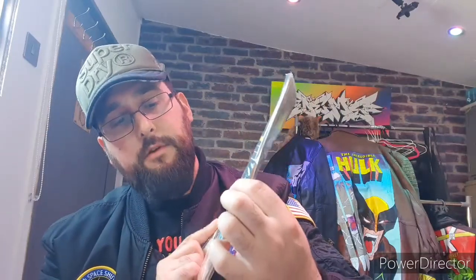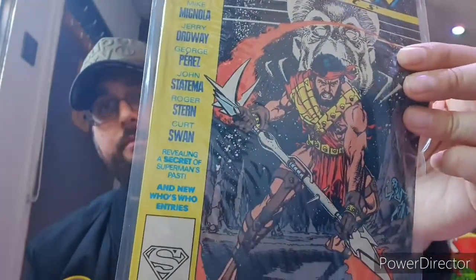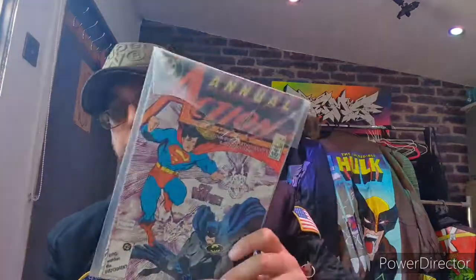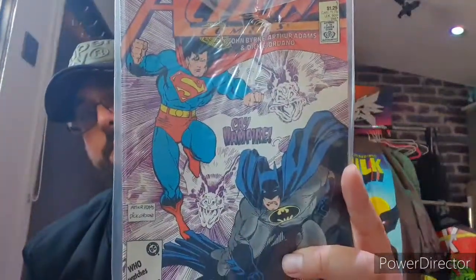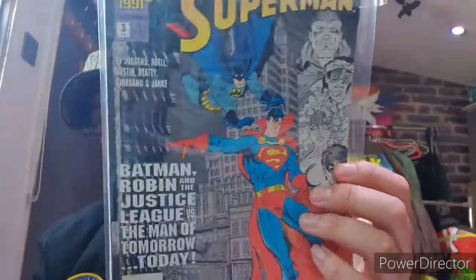This is another annual, 1989, Superman in Action Comics, and what looks like some Greek style warrior. Not sure what's happening there. Looks interesting though. It's another annual. Annual one, Action Comics. Batman and Superman there. Got another annual. Annual three, 1991. Superman. Also Batman again.